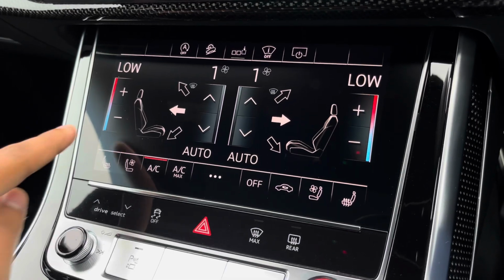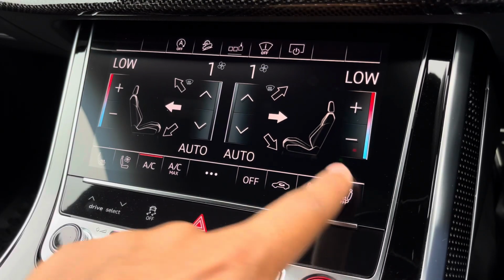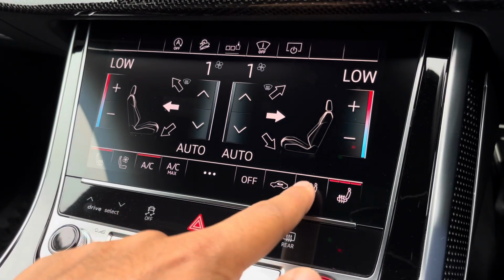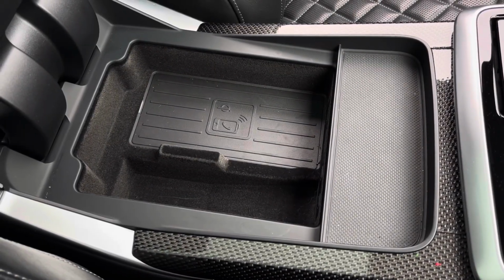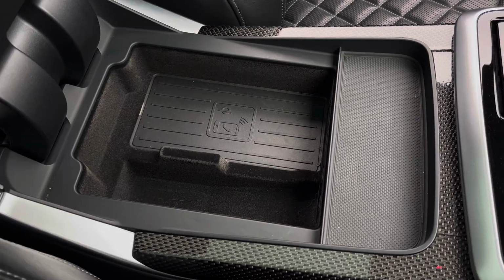Lower down you'll find the display for the optional 4-zone climate control with plenty of adjustment to your preference, while there's heated front seats for the added benefit on those cold winter mornings. The front seats are also optionally ventilated, so you can be cooled on those warmer, sunnier days. Not only that, but there's also the phone box with wireless charger underneath the armrest, allowing you to easily charge your mobile device while on the go.